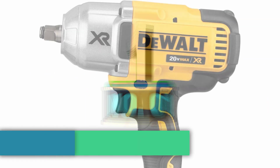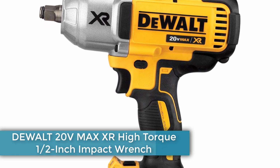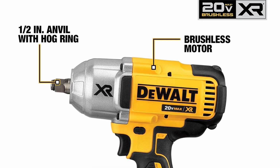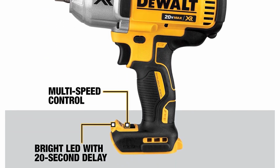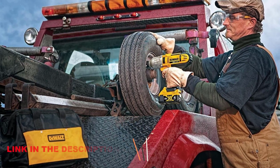Number 1. Dewalt 20V Max XR High Torque, a half-inch impact wrench. DIYers or pros who need a powerful impact wrench should check out the 20V Max XR High Torque impact wrench from Dewalt. This 20-volt brushless impact wrench features a 1/2-inch anvil, maximum nut-busting torque of 1,200 foot-pounds, and a typical torque value of 700 foot-pounds.